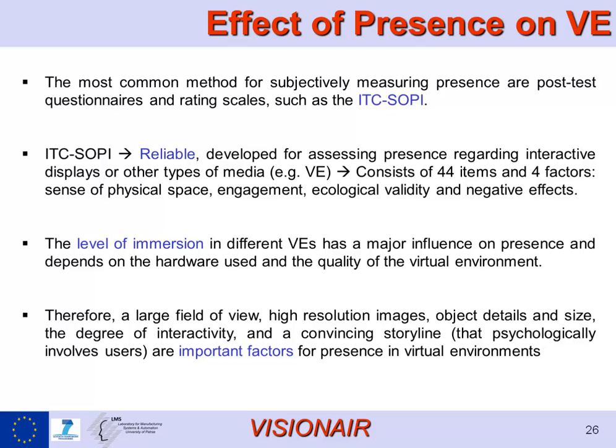The level of immersion in different virtual environments has a major influence on presence and depends on the hardware that is used and the quality of the virtual environment.